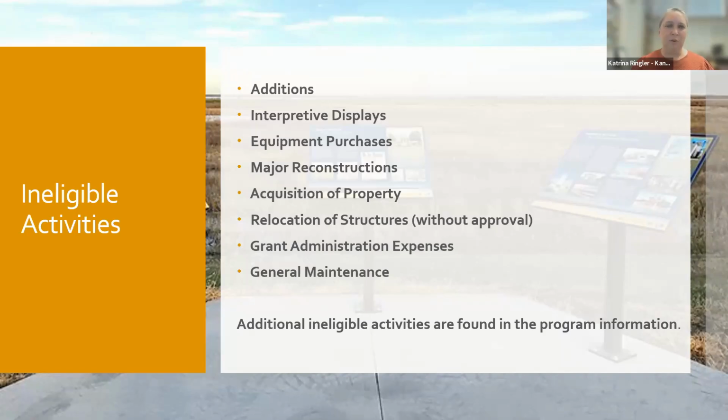What we're really looking for, and you'll see this more as we go through the application, are the urgent, critical needs of the property to get it repaired, preserved, rehabilitated, and back into use. So general maintenance type projects tend not to be as competitive and successful in getting awards. There are more ineligible activities listed in the program information guide, which is found on our website.